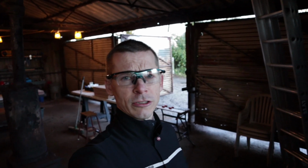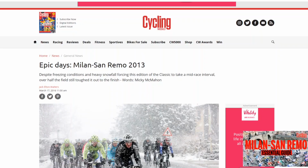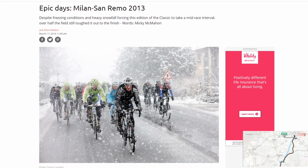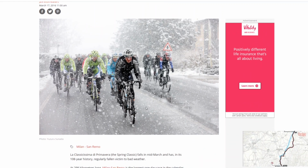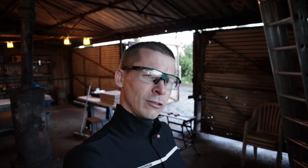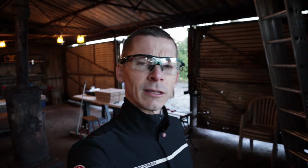Now the Perfetto, or the Gabba as it was called then, really entered my consciousness, as it did I think for the cycling world at large, back in 2013 during the running of the Milan-San Remo race. In that year the weather conditions were absolutely atrocious, in fact so bad that the race had to be stopped. All the riders got onto their team buses and they were shipped over a couple of mountains before being let back out again to start the race.